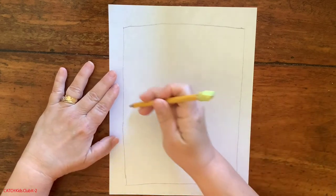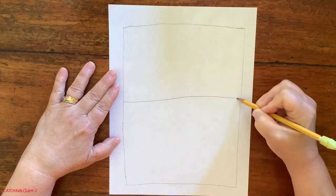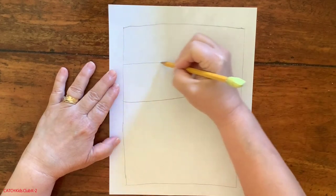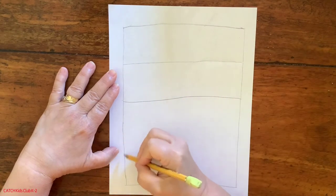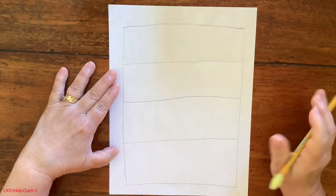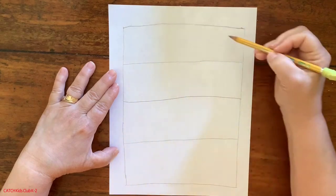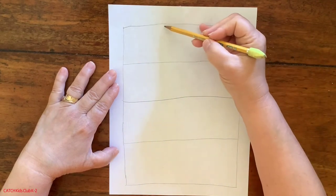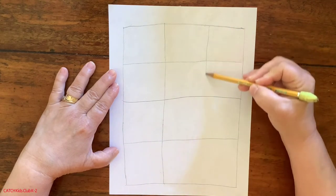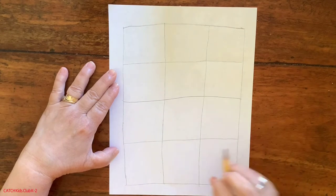Now, find the middle point between the top and bottom and draw a line across. Do the same thing at the top. Find the middle point and draw a line across. And do the same at the bottom. Find the middle point and draw a line across. You now have four rows, and this doesn't have to be perfect. Remember that. Now we have to draw three columns. So find a third of the way over and draw a line from top to bottom. Find halfway over and a line from top to bottom. Now you have 12 boxes.